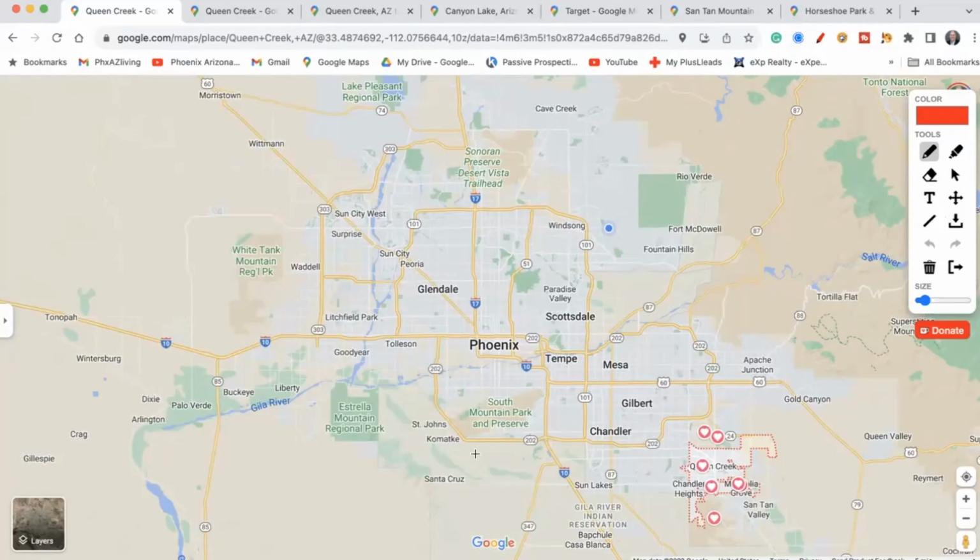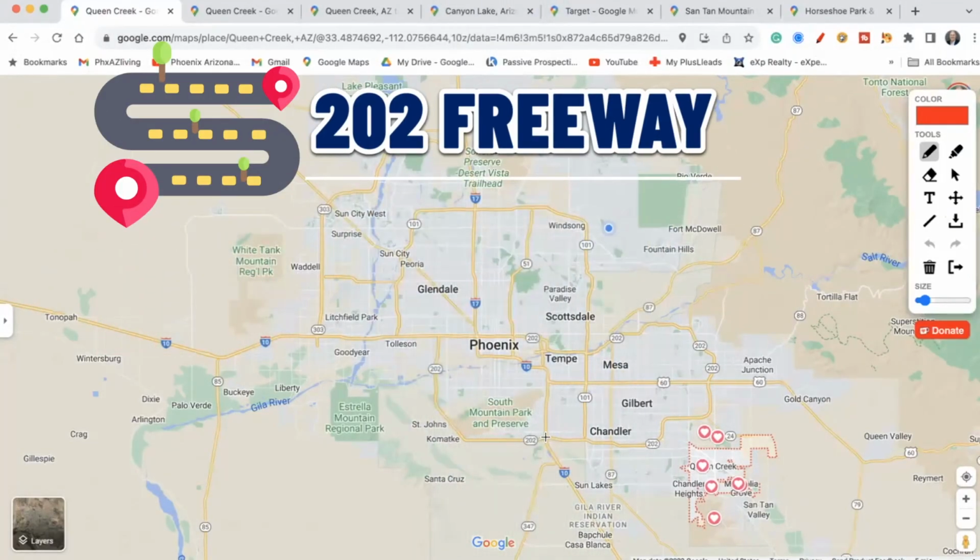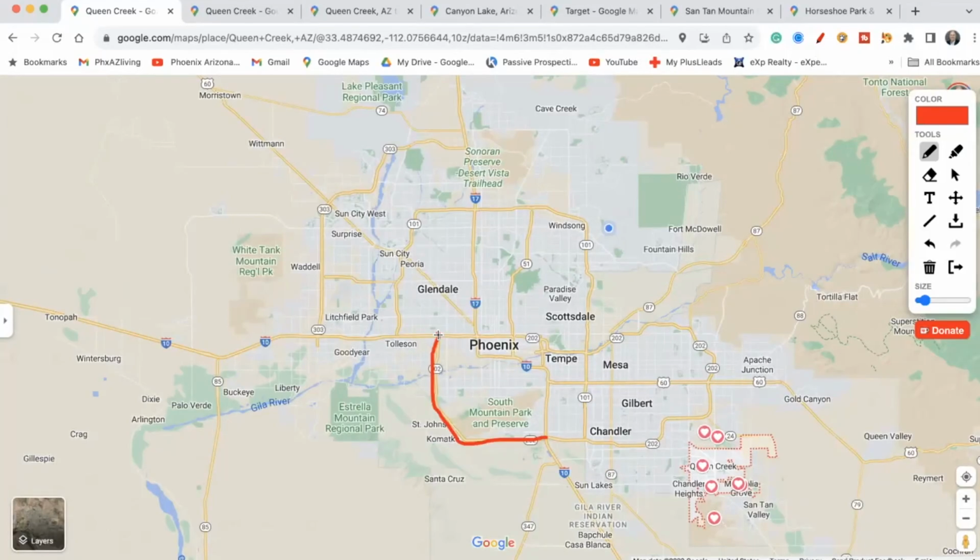The newest one would be this lower 202 freeway that comes down around South Mountain Park behind the mountain, heads up north and goes to the West Valley, ties into Interstate 10. I think this just opened up within the last couple of years, if I'm not mistaken. I've been on that freeway, very nice.